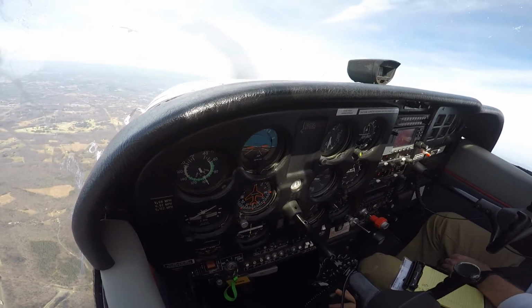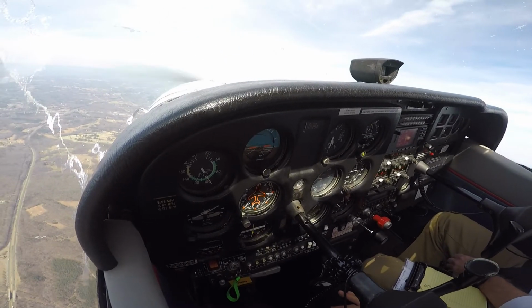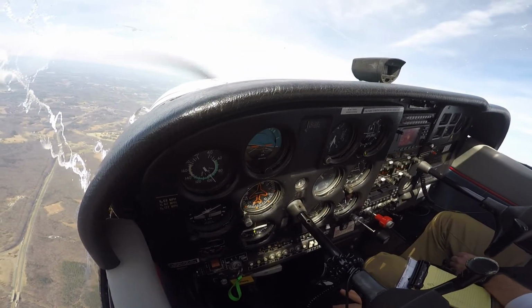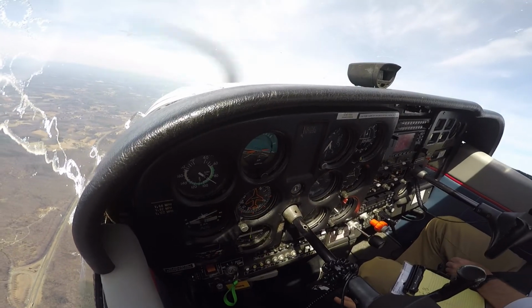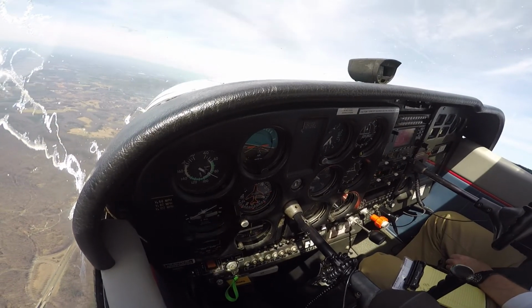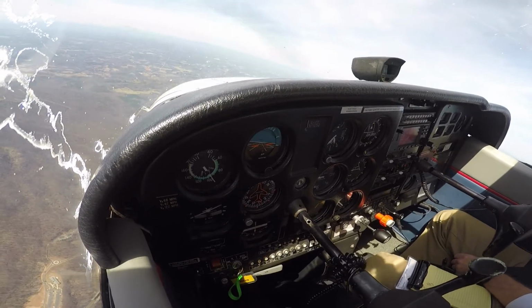Pilot Mountain. Yeah. I haven't flown this close since I was with you a while ago. Last time I flew around it, I was with you. Is that right? Yep. It was sort of a turnaround point when they went back to the runway, the airport. Yeah.